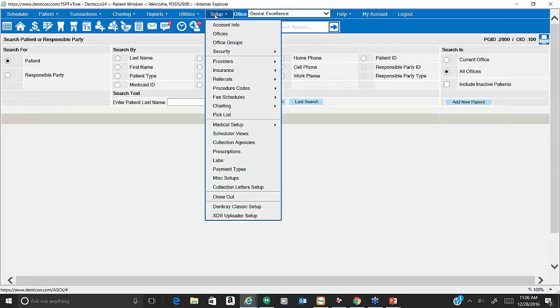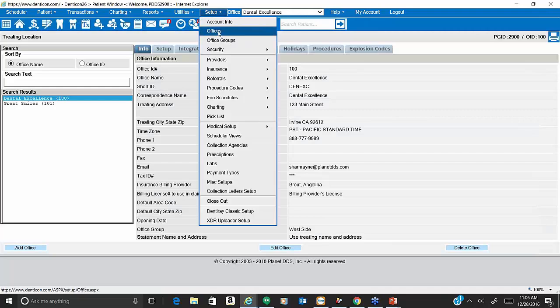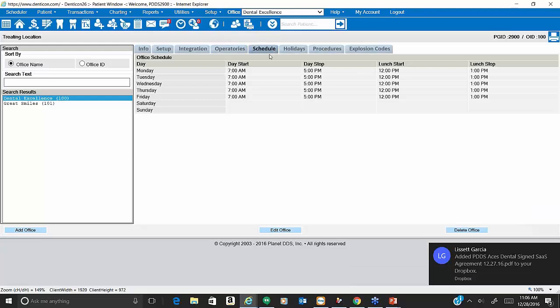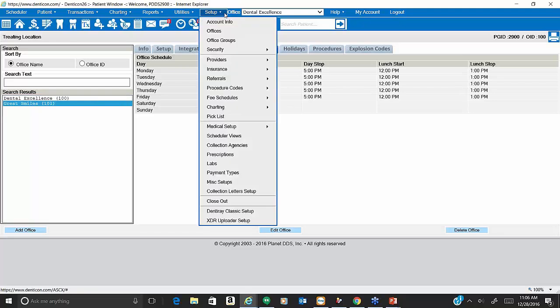As we look at the scheduler, let us define that there are two places in which schedule hours can be recorded. The first is in setup and offices. And of course, we have a schedule for the office. This is when the front doors are open. This does not let us know when a provider is available for patient care. This just says, when do I allow my patients to walk through the front doors to come visit me, to make payments, to maybe pop in and make an appointment, whatever it may be. And so you've got the ability per office to set front door open time.